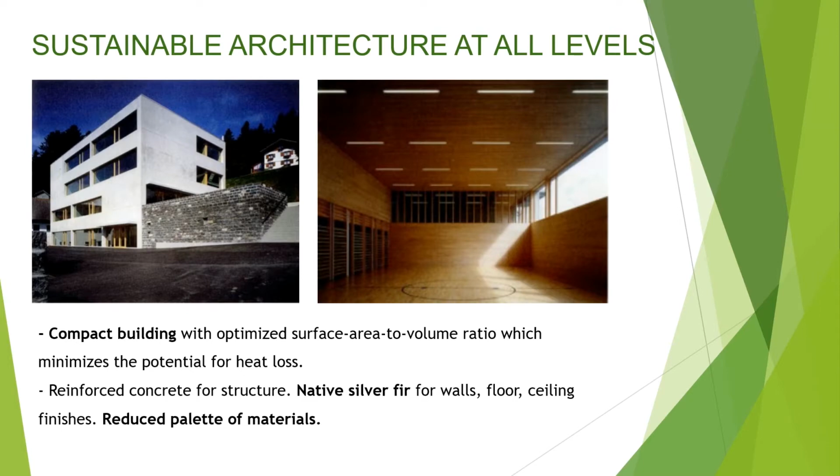So, why is this building sustainable? First of all, it's a compact building. So, architects have studied volumes to avoid heat loss. Also, what is interesting is that this building is made of a reduced palette of materials. As I told you, it's composed of concrete and of a local material which is silver fir. And this kind of wood is used for the walls, for the floor, and for the ceiling. And you can see the result in the picture on the right, and the result is quite interesting.